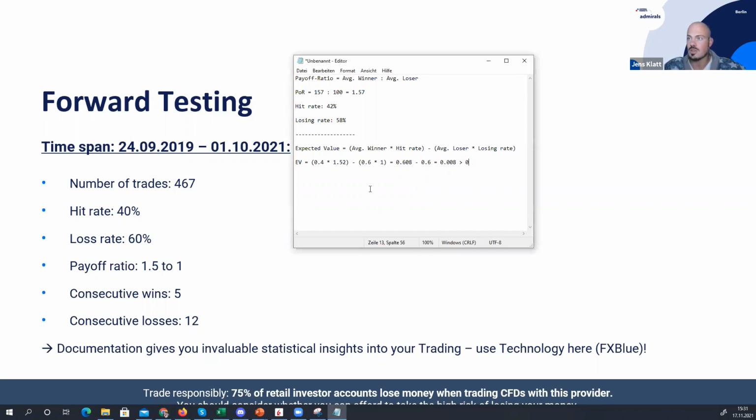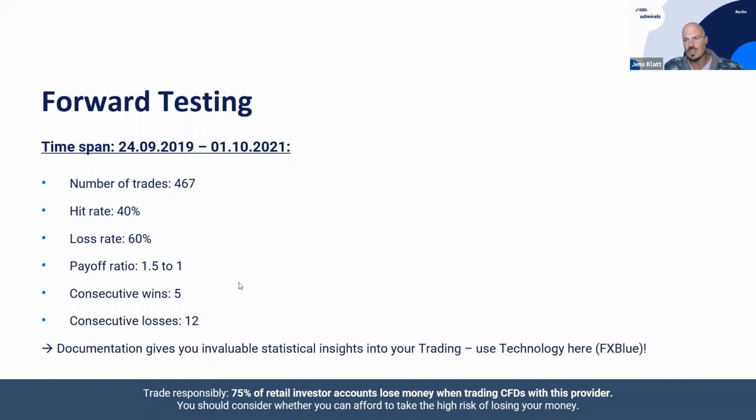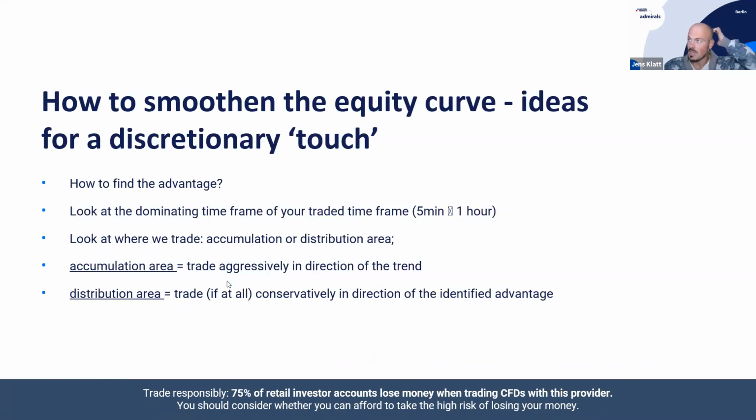But let's come back here to this presentation. So it's a small edge. It's a very, very small edge. And now what you need to do is you need to somehow increase this. This brings us to a very interesting concept: how to smoothen the equity curve based on trading research, respectively technical analysis and Dow theory to some extent. So the question is how to find, or in our case, we already have an advantage, a small one, but still how to increase the given advantage here.